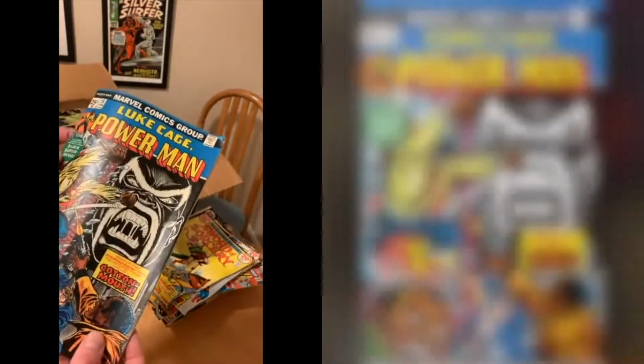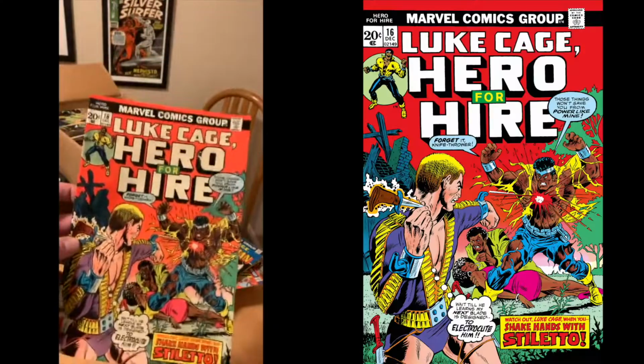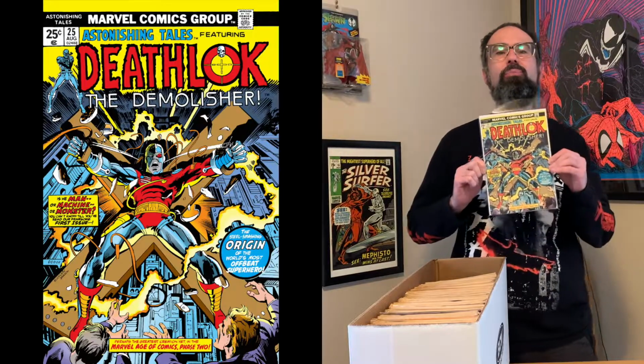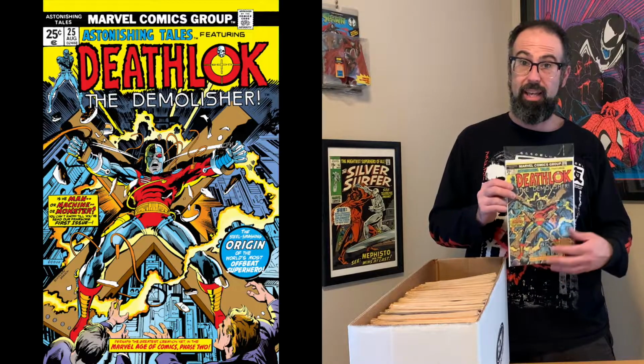It still has some damage. If this is the first appearance of Cottonmouth, probably is. Luke Cage #16. I'd love to get a Luke Cage #1. God, this is fuck yeah! First appearance of Deathlok, the Demolisher. What is there to say about Deathlok? Just a 70s character that bleeds into the 90s and then beyond, but just a great book and super, super beautiful condition. Once again, that was the first big pull out of this box.